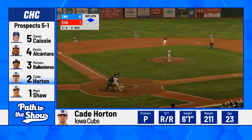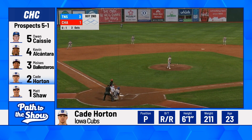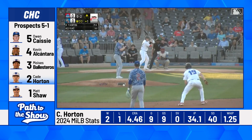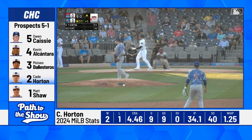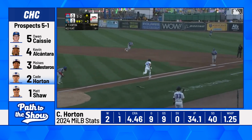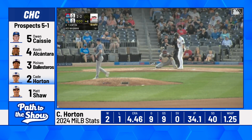Yeah, he was a late bloomer in his draft class, right? He put the University of Oklahoma on his back, came back from Tommy John, and took them to the College World Series. It was an incredible run. He parlayed that into a top 10 draft pick by the Cubs, and his pro debut has been great. This was the year he battled a little bit of injuries.